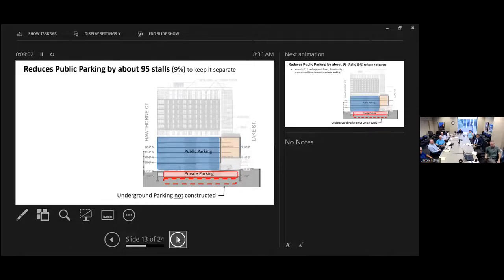Yeah. So what this will do, though, is that to separate this, we will reduce the public parking by about 95 stalls, which is about 9% for the combined Francis and Lake Street ramps. Okay. Next slide. Is it 9? 95. 9%. Yeah. Instead of 1.5 underground floors, there is only one underground floor devoted to private parking.